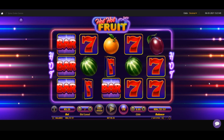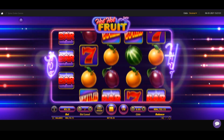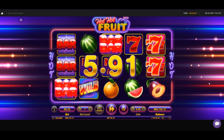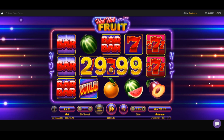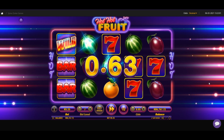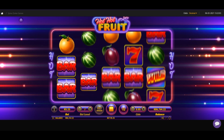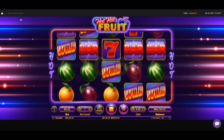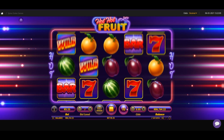Let's see if we can maybe pick up a win over here. I haven't had that much luck with the Hot Fruit yet. There we go, there's something. So we pick up, how much there? 42 Rand from our 5 Rand bet, not bad at all. There's another small little win. And there's another one, and you can see at the bottom over here it says 10, and it's counting down.